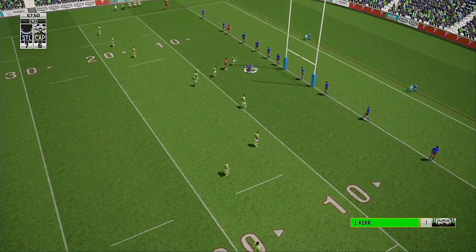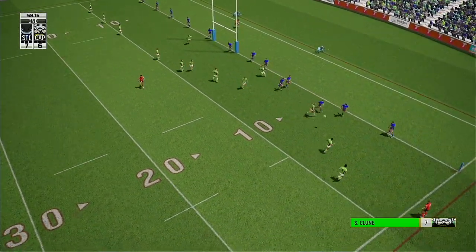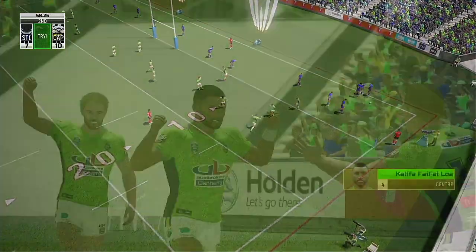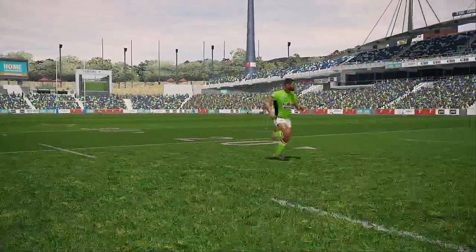There's two in the tackle. Let him go. Strong defence. They'll break up the defence. A short pass. Phillips. And the visitors are over. The crowd, well, they're stunned. Made a jinking run to the try. And that takes his career total to 32 tries.